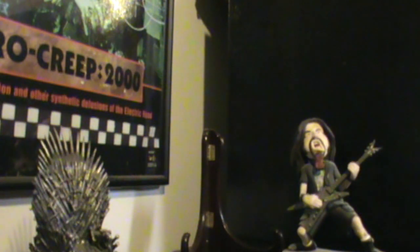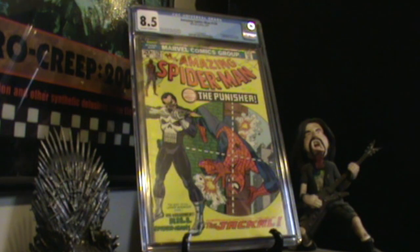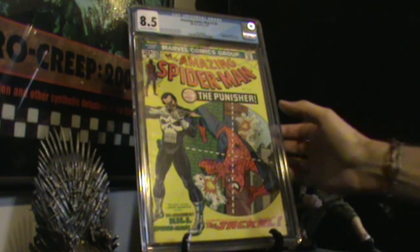Alright, so this is a definite grail for me. This is the Amazing Spider-Man 129. Came back in 8.5. Damn, that's such a sick cover. First appearance of Punisher. That is such a sweet cover, so I'm so happy to have an 8.5. This is one of those dream books that, for me at least, the other one is Hulk 181, which I still haven't gotten, but working for it, and eventually. So yeah, this is one of my grails. Very, very happy to have this in my collection, so woohoo. Badass.